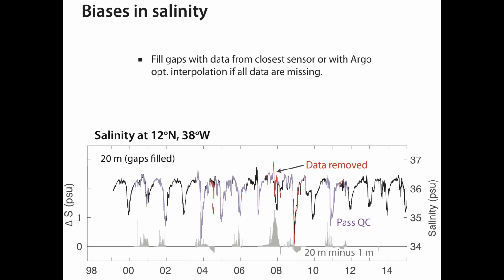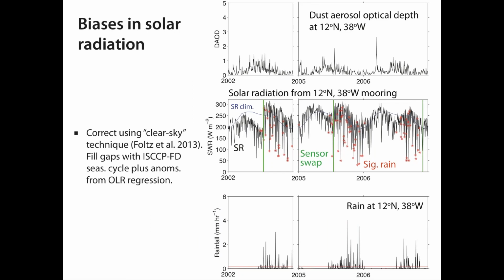So we remove any questionable data and replace it with data from the nearest sensor in depth after correcting for the mean difference in salinity between the depths. And if there's absolutely no data for an extended period of time, we use optimum interpolation using Argo data in the nearby region around the mooring to fill in the gaps based on what we have from Argo. So that's how we fill salinity.